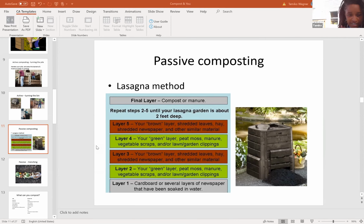So passive composting. This is in particular when you have either a tall enclosed bin or one of the pallet bins that I showed you, is just when you layer your compost in what they call a lasagna method, but what's basically an appropriate method for decomposition. So in this case, there's an excellent use of cardboard, Pamela. You can put cardboard or several layers of newspaper that have been soaked in water.